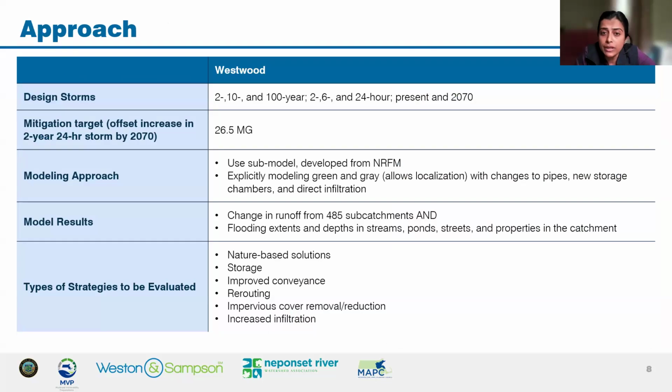The modeling approach that we used here, which Andy will get into in more detail, covers looking at those high intensity, short duration storms that have varying duration from 2 hours to 6 hours. We've also evaluated the 24-hour storms for continuity, because that's the duration that we've looked at throughout this regional modeling project that we've worked on. In terms of storm frequencies, we're looking at a 2-year storm, a storm that has a 50% chance of occurrence, a 10-year storm or a 10% chance of occurrence, and a 100-year storm or a 1% chance of occurrence.